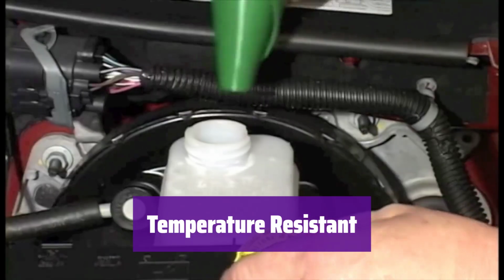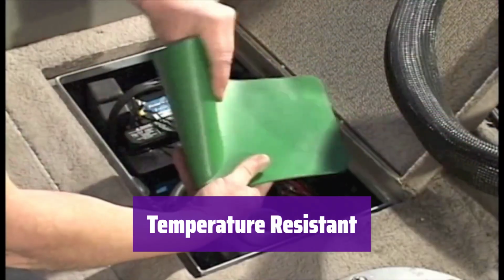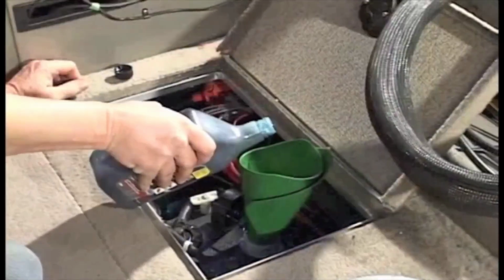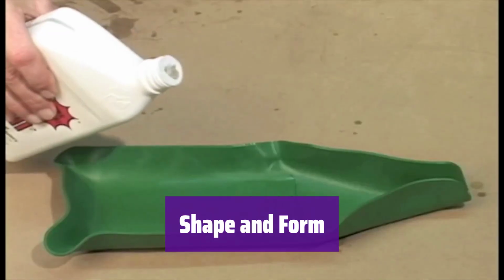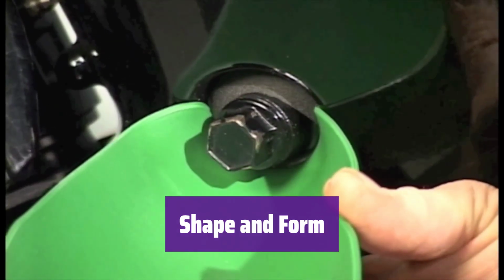This funnel is built to handle extreme temperatures. It can be used with vehicle liquids from -30 to 425 degrees Fahrenheit. It's durable and reliable. Create the perfect custom funnel for any job. It's flexible and easy to shape. You can reuse it thousands of times.